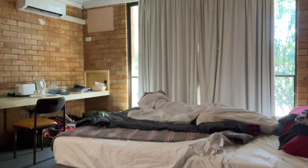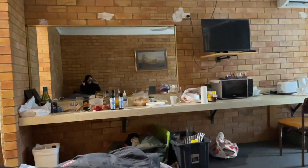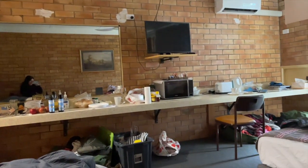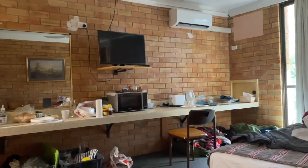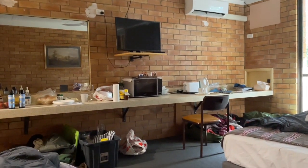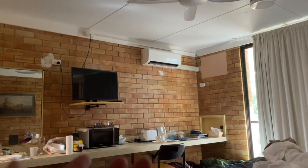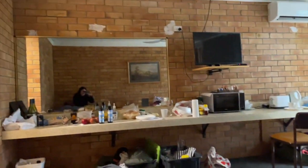Alright, so this is where we are staying, so please don't mind the mess. We've already made a complete mess over here where there's this really long bench, as you can see, with kitchen supplies. We've got a microwave and a toaster finally, which feels really good to have them back. Got a TV, a heater that's been on pretty much since last night because it's quite cool in here. And yeah, got a giant mirror.